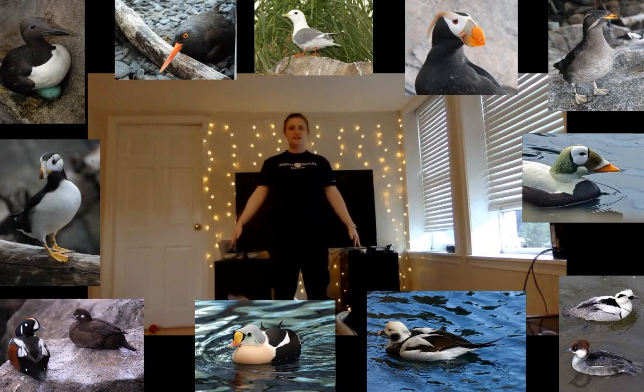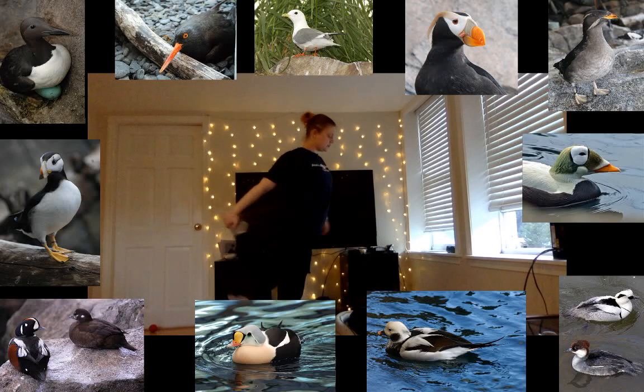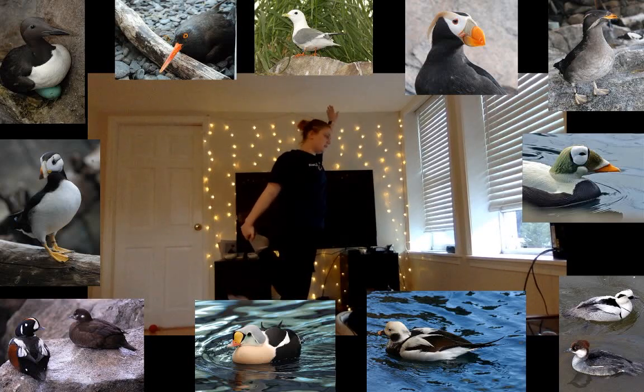Okay, while we're standing, I'll turn so you can see, but we're just going to stretch out our quads. So go ahead and grab one leg, try and balance. And it helps if you lift your opposite arm. And then we'll go ahead and switch.